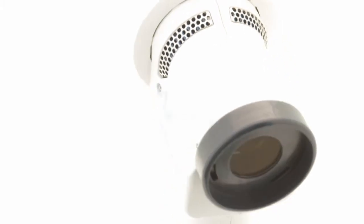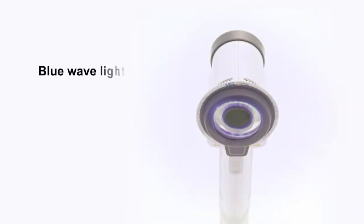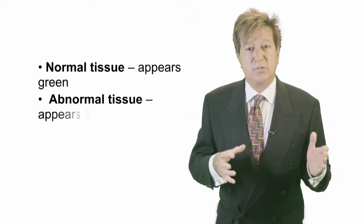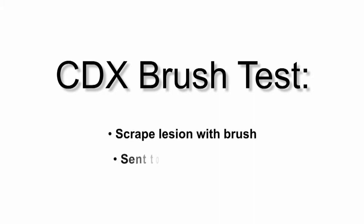And one of the newest products that has come out is called Velscope. Velscope uses blue wave light spectrum, which causes intraoral tissue to fluoresce. So healthy tissue looks green in color, while abnormal tissue looks dark or black in color. There is also the oral CDX brush test, where you scrape the lesion with a brush, put it on a slide, and have it looked at under a microscope.